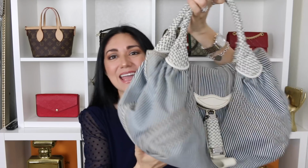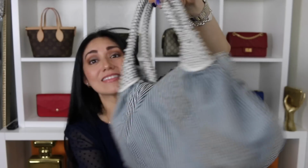So those two experiences that I had with the replicas are in the past because now I have this one. I feel like my cheeks hurt because every time I look at it, I can't help but smile. So I am obsessed. I paid $275 for this bag. And for the condition that it's in, I think that it is amazing.